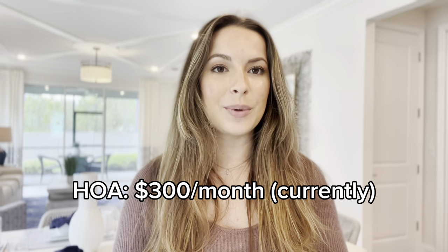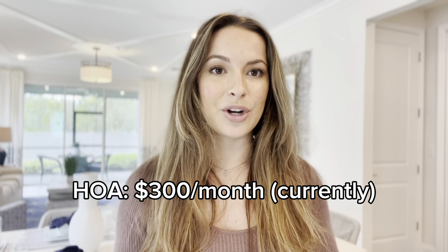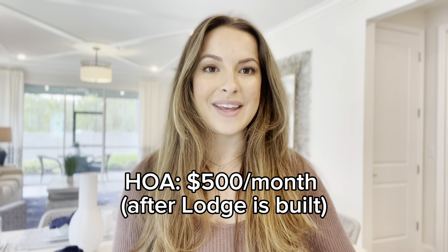With all of the things that this community has to offer, of course, comes with HOA and CDD fees. So for Stillwater currently, because the main clubhouse called the Lodge has not yet been built, which it should be ready in just a little over a year, right now your monthly HOA is $300 a month, which includes the amenities that are currently here, your golf membership, as well as your yard maintenance. Now, once the Lodge is complete and built, that monthly HOA fee will go up to $500 a month for having access to all of those amenities that I've mentioned before.